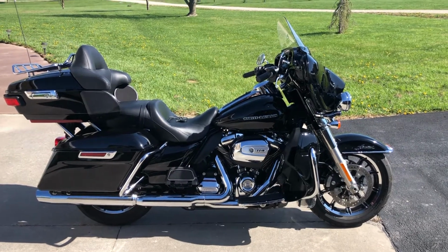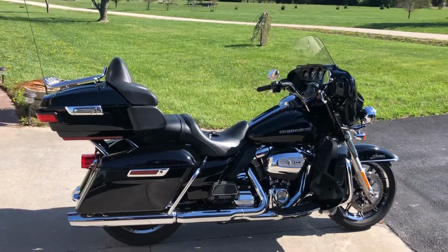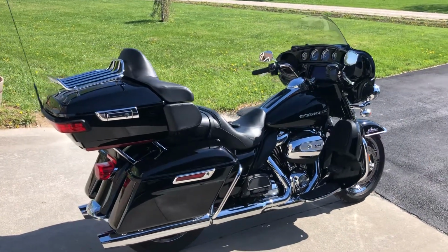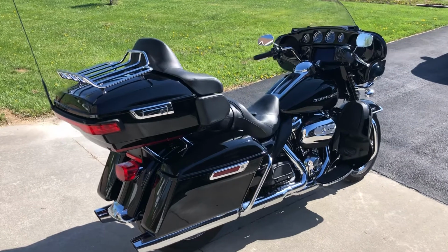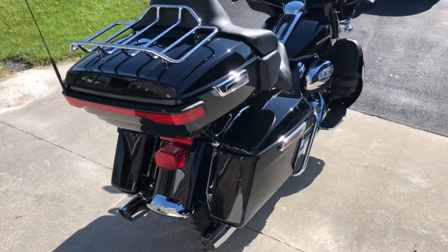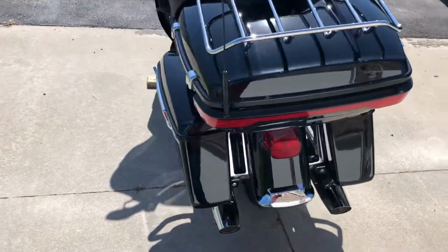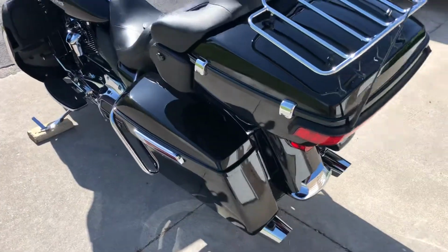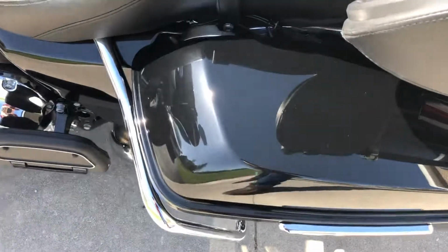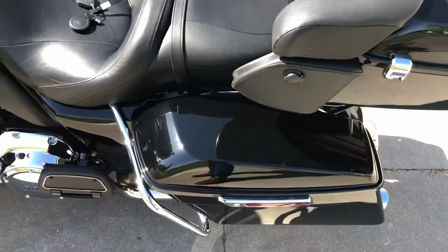This is a 2019 Harley Davidson Ultra Limited. This is one of Harley Davidson's premier touring bikes. The color of this 2019 Ultra Limited is vivid black. The paint is in excellent condition. There's no chips, no scratches, no scuffs. You can see yourself in it. Just a very excellent paint job, and black is hard to make look good.